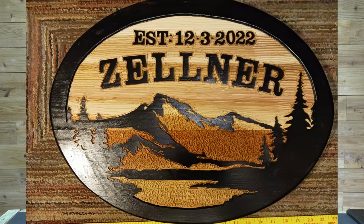So first we have Gary Zellner. Gary did an awesome job on this sign. I love the whole wood colored background along with black. I just love the different backgrounds. The backgrounds for the land part and the air part is more vertical, kind of like the sandblasted look. Gary made this for his nephew for their wedding, and it's got two different backgrounds. Awesome job, Gary. Love it.